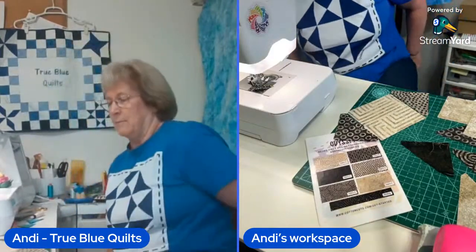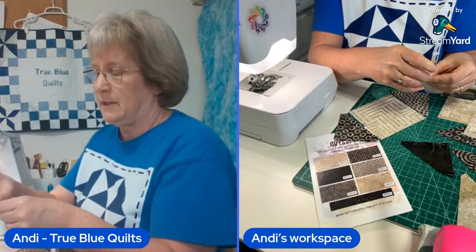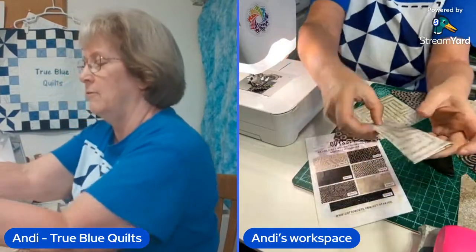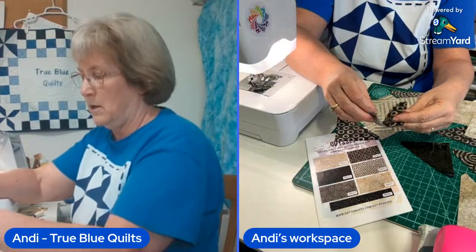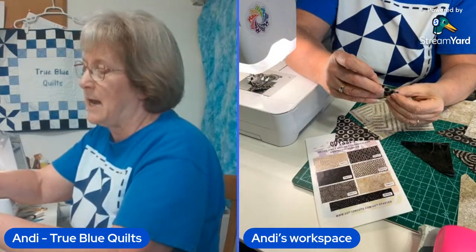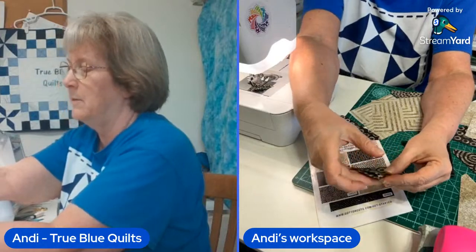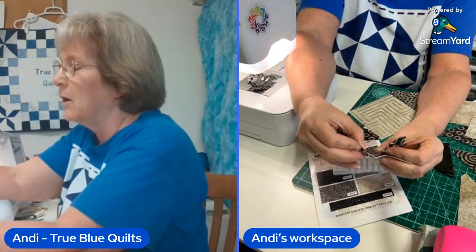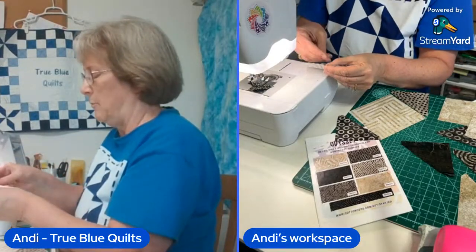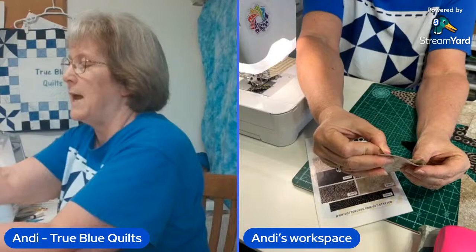Okay, so sewing our square in a square units. We're going to put triangles on opposite sides of our square. And I think I described this last time we were together working on Flyway. I crease that center of my square, and then I crease this one the opposite direction so that it will lay right inside the crease. So I want the right sides out on one, and fold wrong sides together on that one. That way, when I put the two fabrics right sides together, they spoon together. And then I know that I can just put my pin right in the center there, and those pieces are lined up to sew.